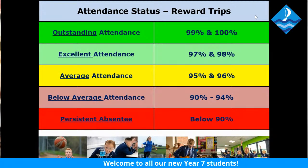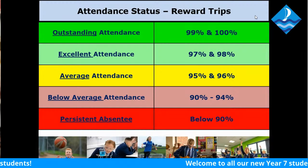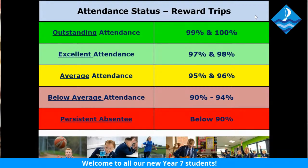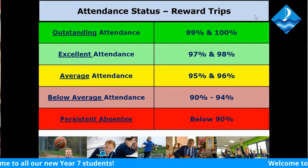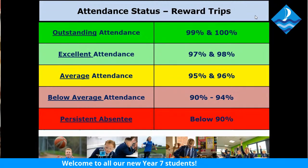Now, I will go through some of those in a minute, but if you can look, anybody that has 99 or 100% attendance is considered to have outstanding attendance. And that's what we want you all to strive towards when you get to the Paignton Academy. Excellent attendance would be between 97 and 98. And the average attendance for all students across the whole of the country is 95%. So most people will be above 95%. And I don't need to talk about anything lower than that, because I know that you're all going to come with amazing attendance.